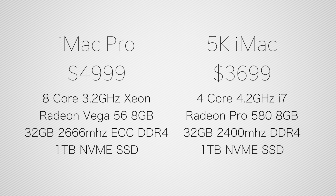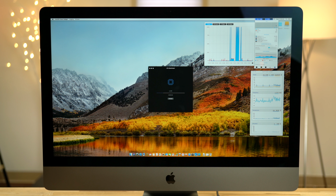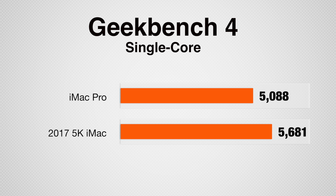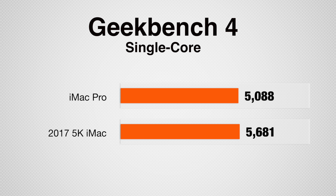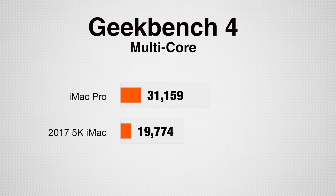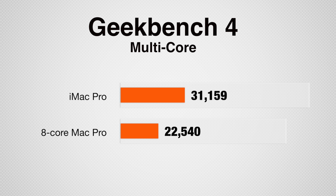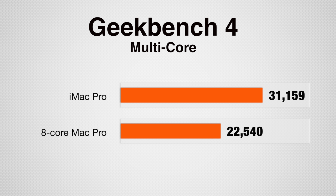In our benchmarks and tests, we'll be putting it against the fastest regular iMac available. Taking a look at Geekbench 4, our 8-core Xeon scored 5,088 points for single-core. That's pretty impressive, since Xeons are usually much slower at simple tasks. The 5K iMac scored the highest single-core score in any Mac. For multi-core, however, the iMac Pro destroyed the 5K iMac with a 61% faster score. Comparing it against the 8-core 2013 Mac Pro shows just how much progress has been made in 4 years.